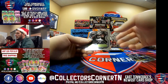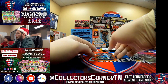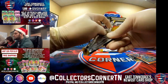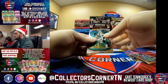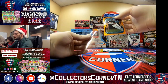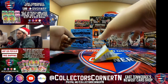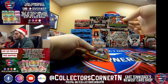Deontay Johnson, Kenny Golladay, Henry Ruggs, Raiders. Warren Moon laser, the former Houston Oiler. Also in the Canadian Football Hall of Fame. Devontae Parker, Keenan Allen, Christian McCaffrey, and a LaVisca Chenault rookie laser. It's pretty sweet. Last pack of this blaster. Josh Allen, Ryan Kerrigan, KJ Hamler, rookie. And the last laser will be a Sony Michel.